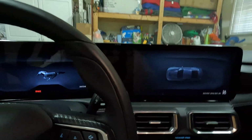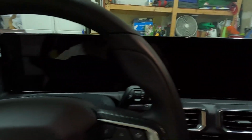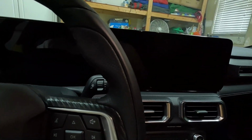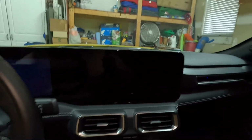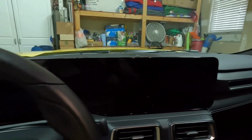If you're not used to seeing this right now, these are the new digital dashes for it. You got your dashboard, and then your infotainment center over here. Like I said, I don't know if I have the key near me. I don't have the key here, it's over there. But this is what the interior of the new Mustang looks like.